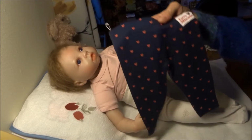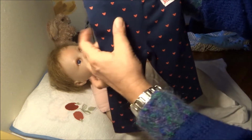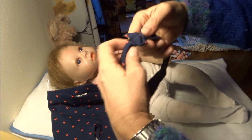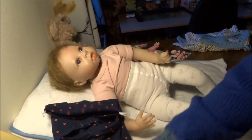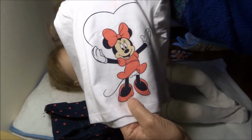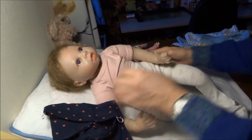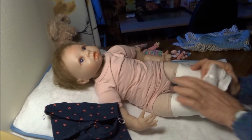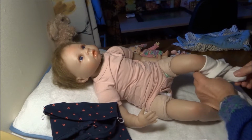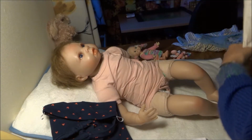And I'm going to change her into the outfit from Minnie Mouse. Love Minnie Mouse. It's blue trousers with a red Minnie Mouse face on it. There's a bow with it. It's the same fabric. And there is this shirt with Minnie Mouse. It's a white shirt and Minnie Mouse is in red shoes, red dress, red bow. So I thought, well, maybe that fits a little bit in the theme, red and white. I think it was actually the alternative theme. I don't know what was the main theme. Oh, I'm really forgetting many things because I'm very tired.